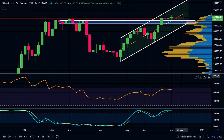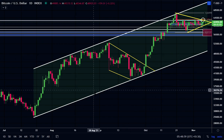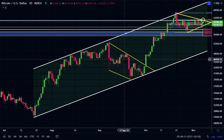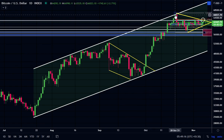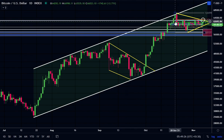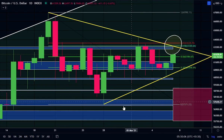And down to the daily time frame here, we have that same parallel channel on the log scale drawn. We had this nice run up from 30k and then had this decent correction over the month of September. And then we continued with another nice run up, and now we have been consolidating here. We haven't had quite the same drop as this previous drop here, and Bitcoin is looking quite strong, holding this level above 60k. We do see this triangle pattern drawn here.